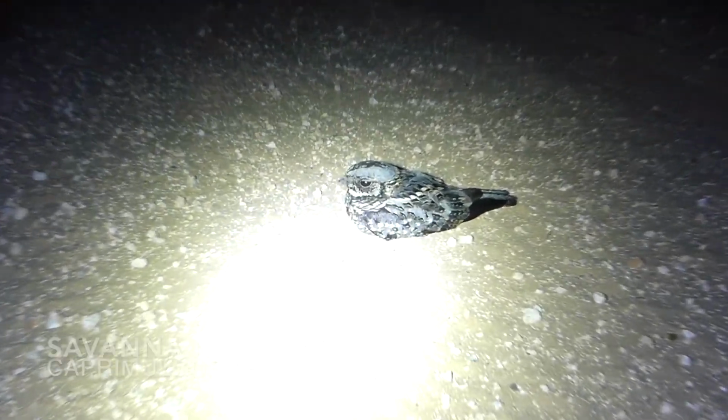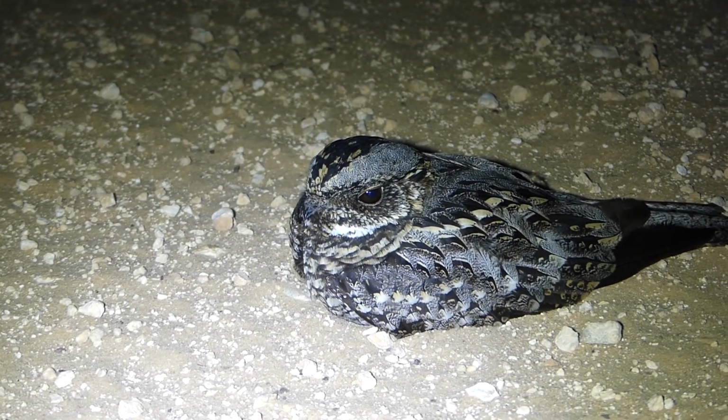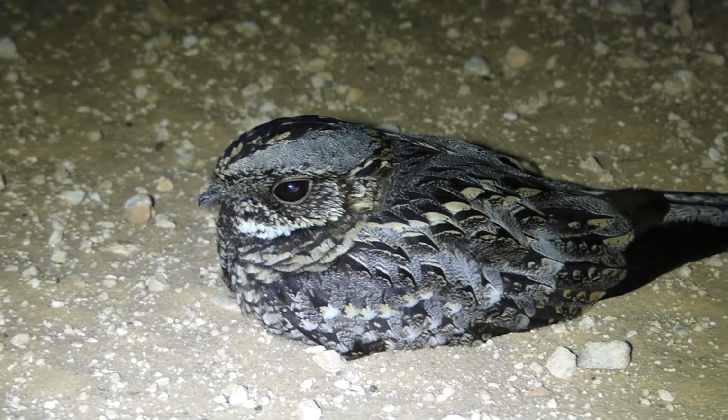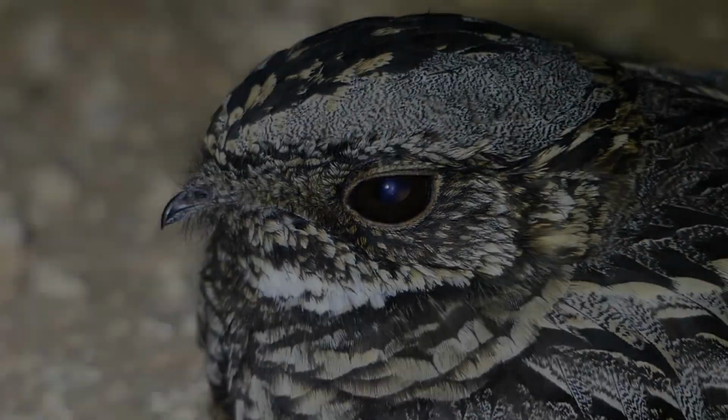We always find little Savannah nightjars sitting on the road, but this one was especially friendly. We drove past him on the way up and all he did was just sit there. We turned around and drove back and he was still there, so I jumped out to make sure he was alright. Let me get close enough to give him a pat, and then he flew away, freaked out because I touched him.